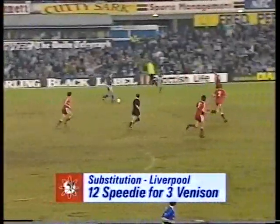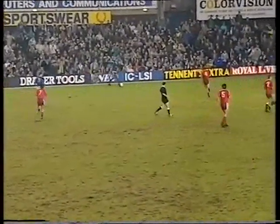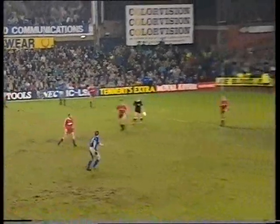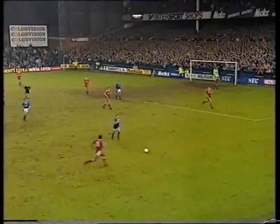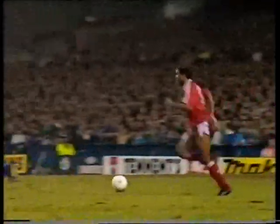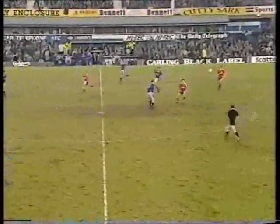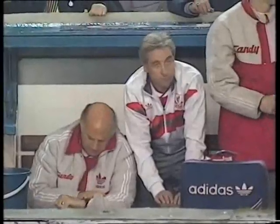Home fans encouraging Everton to push forward. Andy Hinchcliffe. Mike Newell. Nevin. And Barnes has to bring it from deep and gives it away. We're into the last minute.